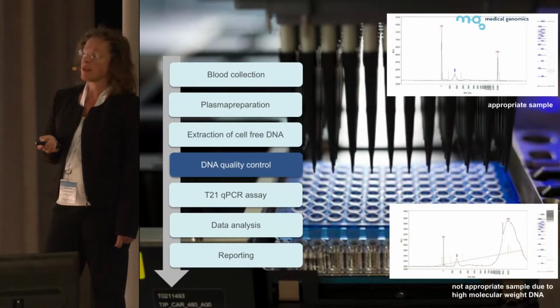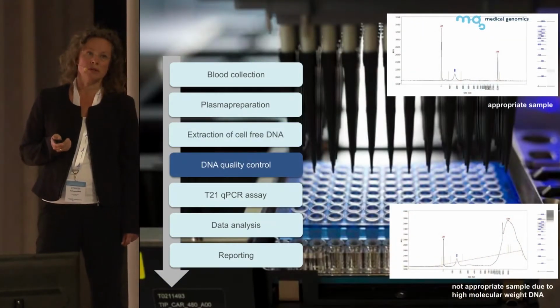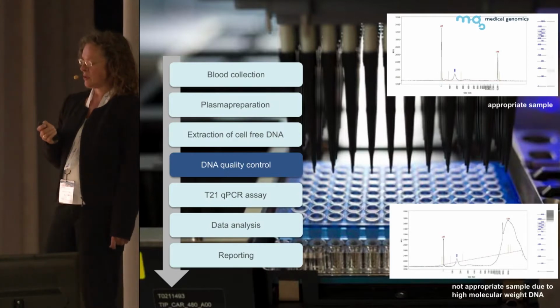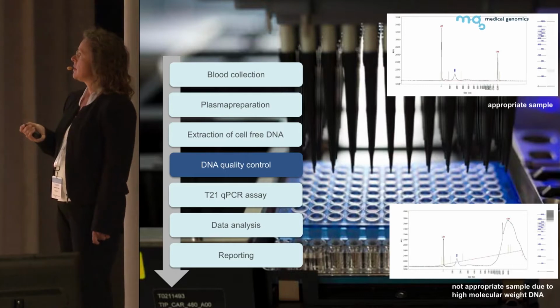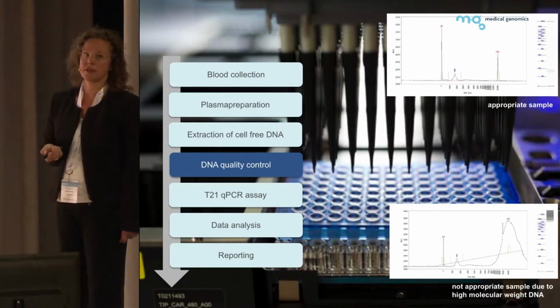And this cell-free DNA has to be checked with a quality control because we only work with such peaks, as you can see here. These are the cell-free fragmented DNA.